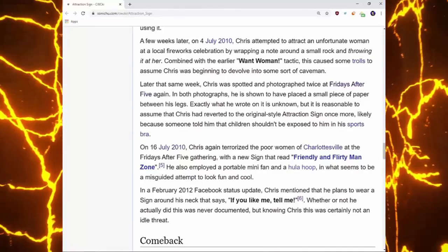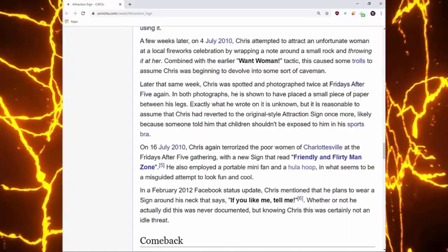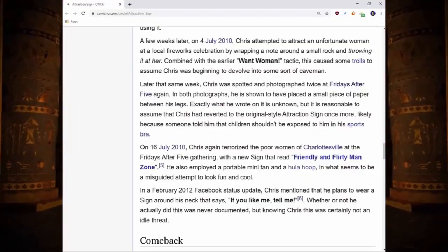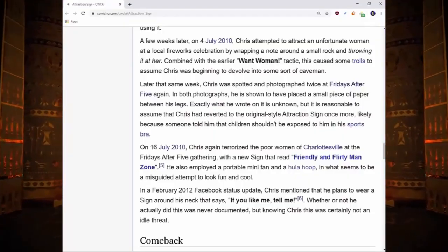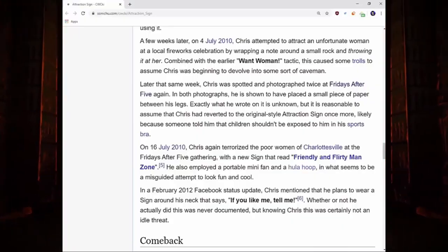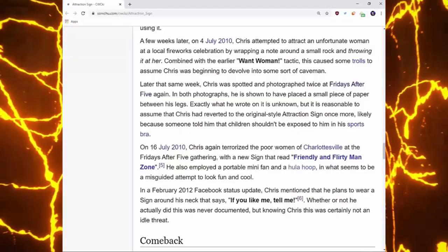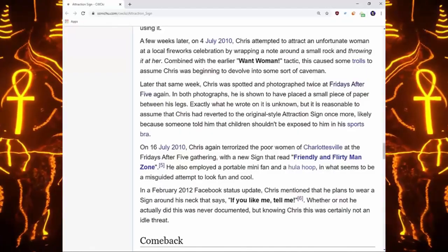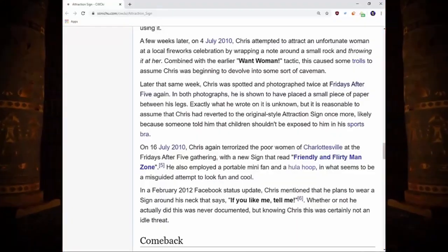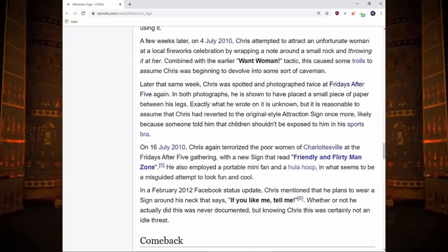I mentioned that earlier. I said me, Chris, me want woman earlier, but he just went full caveman. Yeah, he was legit throwing rocks at people. Oh, I didn't even read ahead. They even call him a caveman here. Yes, they do. That was a popular theory at the time. Combined with the earlier want woman tactic, this caused some trolls to assume Chris was beginning to devolve into some sort of caveman, implying he was evolved in the first place.